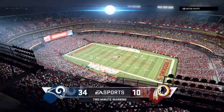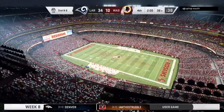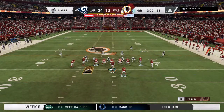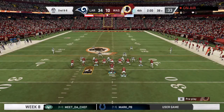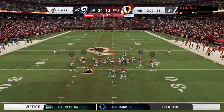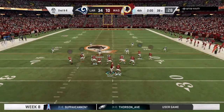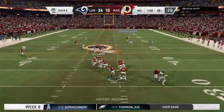Just 2 minutes remaining here in the fourth quarter of what has been a one-sided affair. So it's Redskin football here as we welcome you back. And let's see what they've come up with offensively after having time to talk it over. Hey, watch the ball, watch the ball. 57. Looking to throw again on second down.